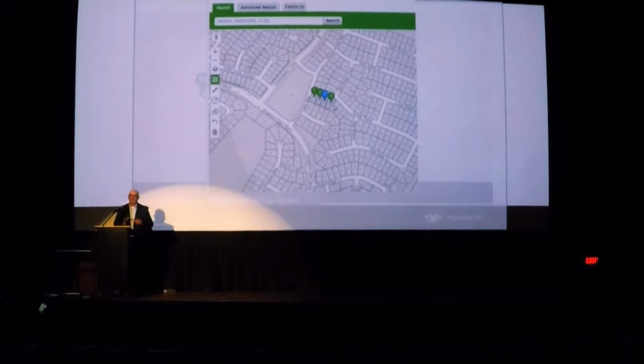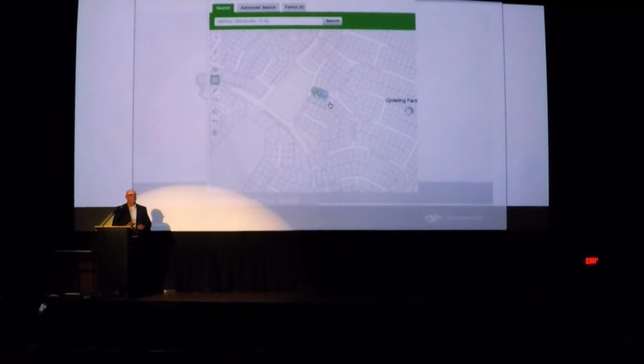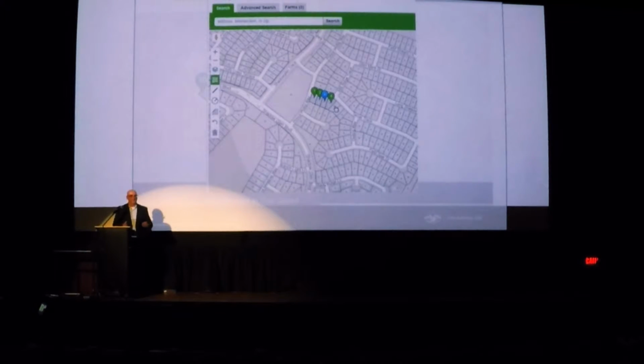You can pull up, stand in front of the house that you're in. You could literally walk down the street and just press your finger on the houses that you want to add to your farm. You can get information on the properties right there. It's really powerful.